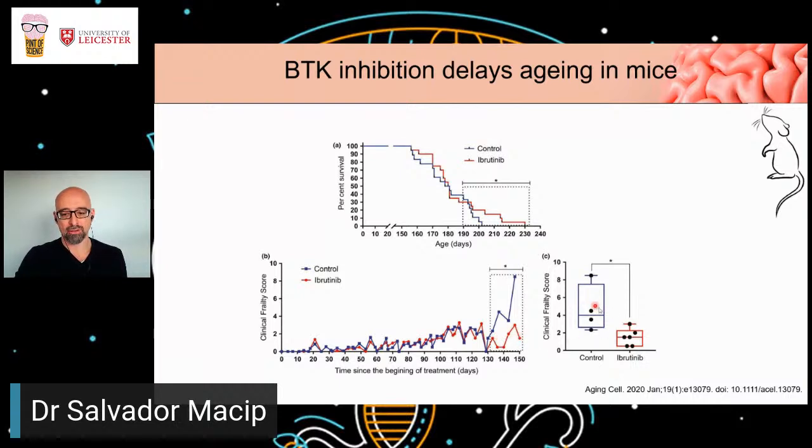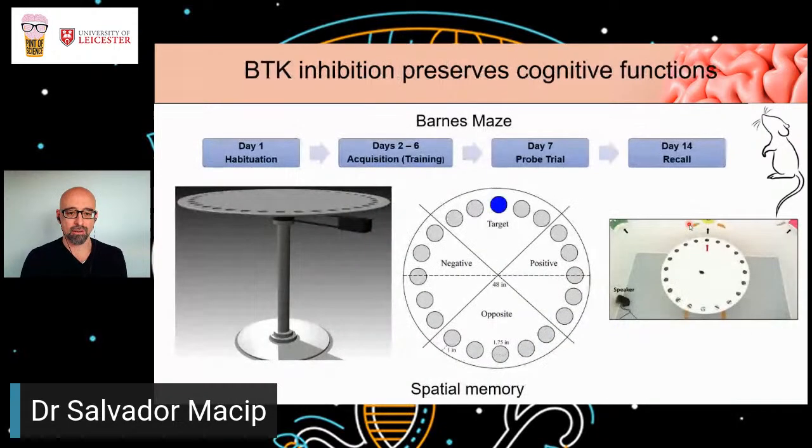This is another way to show this difference. So it looks like this drug managed to keep the animals going for longer and better. So it did delay, up to a point, aging in these animals. And we wanted then to focus on the brain. We're actually studying different tissues in these animals, and now we want to see, is this happening in the brain? What are we doing to the brains with the use of this drug? Are we managing to keep these brains younger for longer?